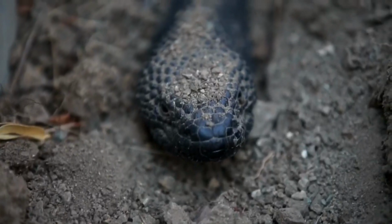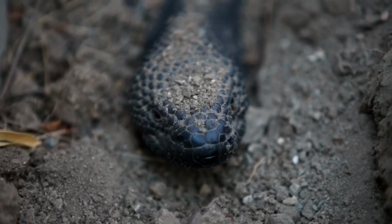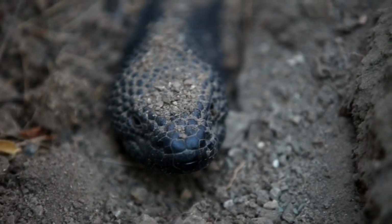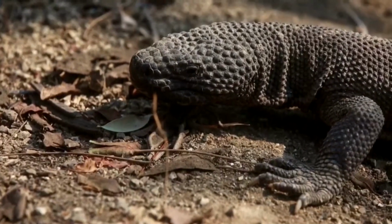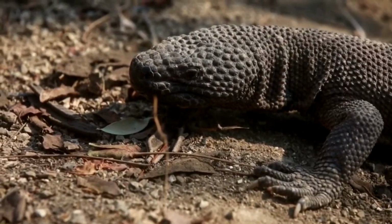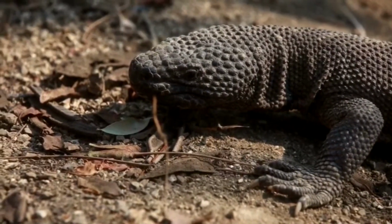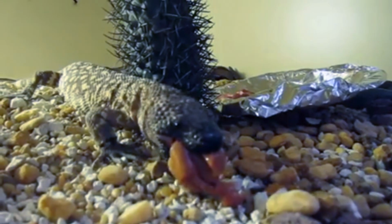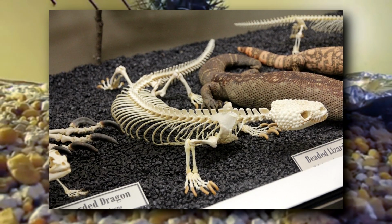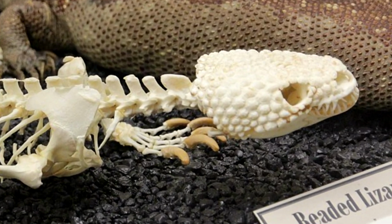Humans also pose a threat to beaded lizards, but the bite from a beaded lizard causes severe pain, bruising, nausea, diarrhea, and potentially paralysis that could lead to death. Beaded lizards deliver their venom by holding on tight and chewing. The longer they can hold, the more venom they can inject. Something cool to note, though, is that the venom comes from their lower teeth.